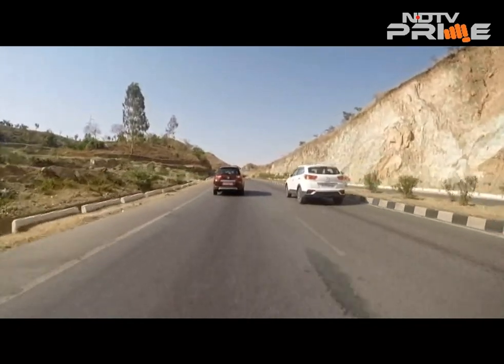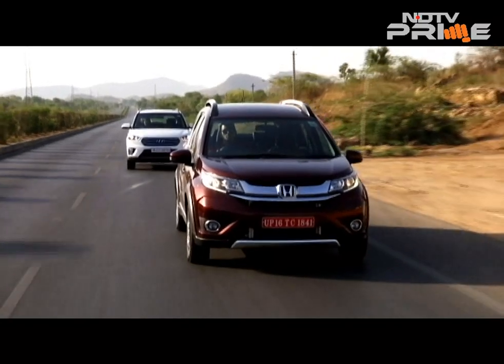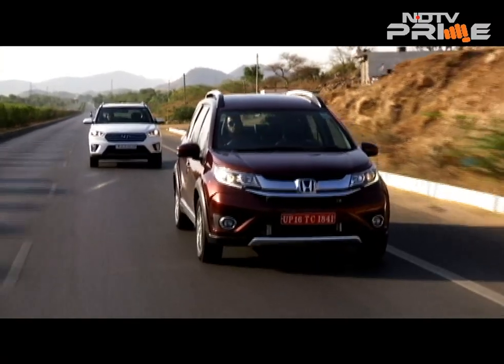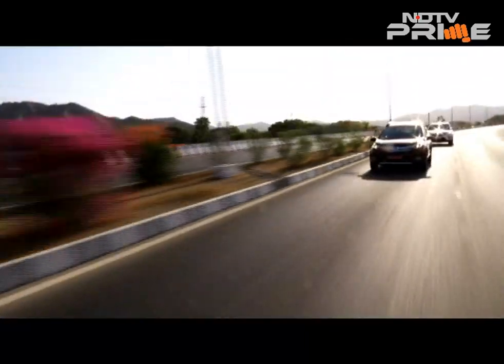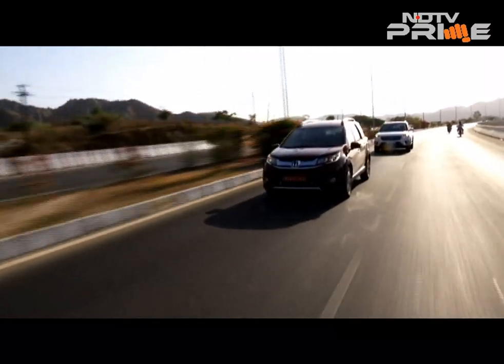Hyundai has run away with this segment with the Creta. That car, though overpriced, offers enough SUV appeal, cabin comfort and equipment. Honda will have to get off its high horse, get its hands dirty and fight it out by undercutting the rivals if it wants big volumes from the BRV.